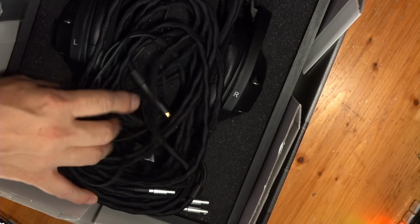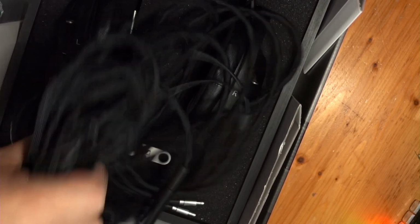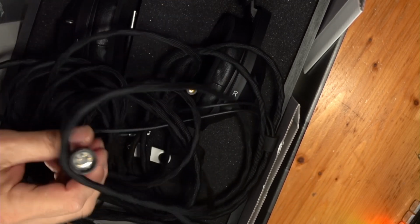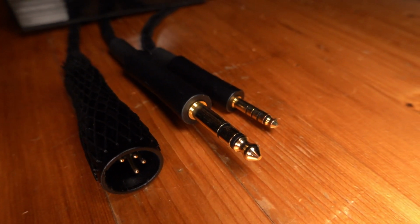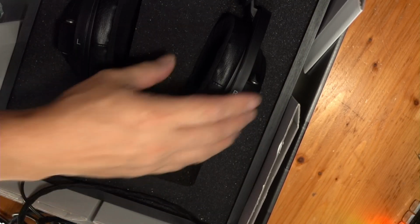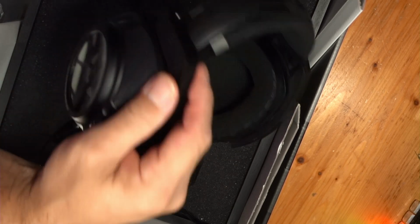Oh, okay, we've got ourselves a very nice cable. A very nice two pairs of cables, including a 4-pin. There's a 4-pin, see that? 4-pin. And then a standard headphone jack. Well, this is just lovely, because it's going to work out very well for what I'm going to use. And a little memory card. And then we've got the prize right here. Oh, let's look at these.